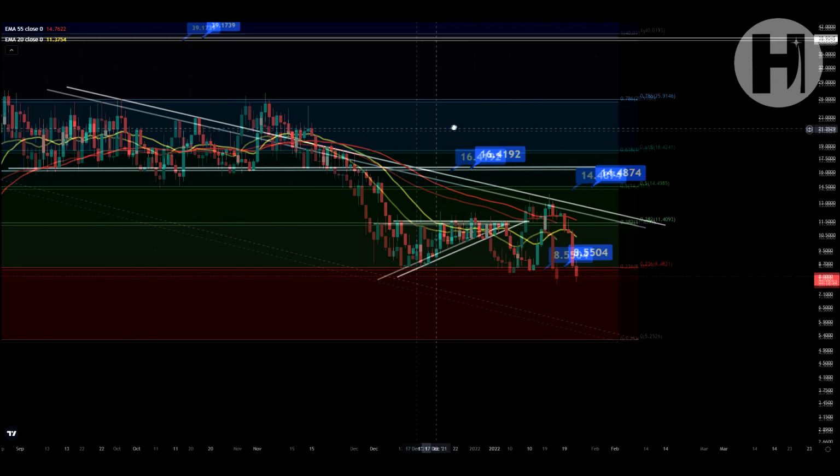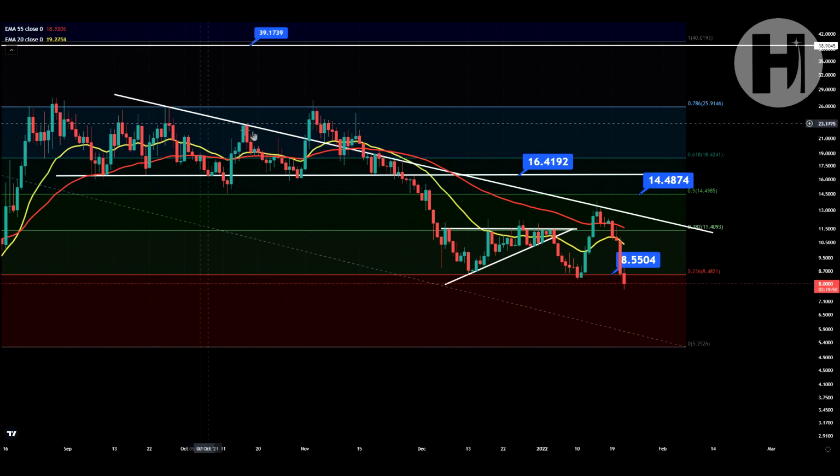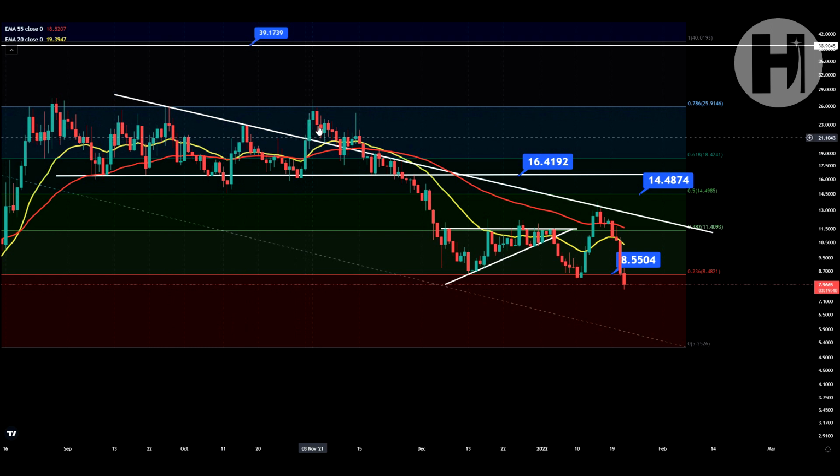Now, jumping into the daily chart, I want you to pay attention to this white trend line that we have. This is a resistance line that we have been hitting. One time over here, we hit it in September. Then once again in October, we got above it in November, back tested it as support with a little fake out over here, failed to hold it as support, landed back on our multi-month support line over here in between the golden ratio and the 0.5.